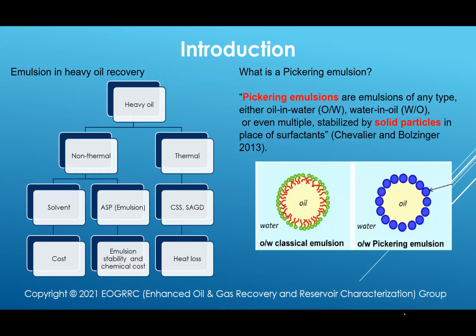Thermal methods for heavy oil recovery have some drawbacks, such as huge heat loss and energy consumption. Chemical-enhanced oil recovery is an alternative method to address these technical and economic issues. The generation of oil in water emulsions through alkaline surfactant polymer flooding can help reduce oil viscosity, thus improving the transportability of heavy oil in reservoirs.